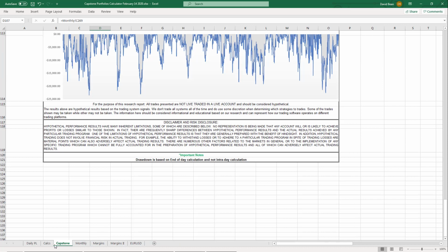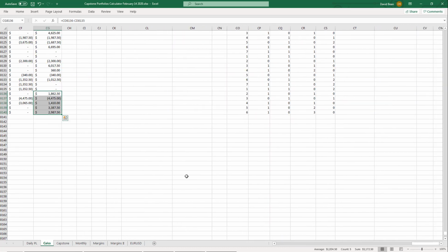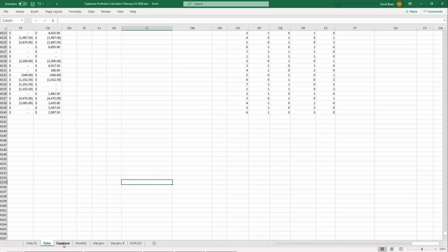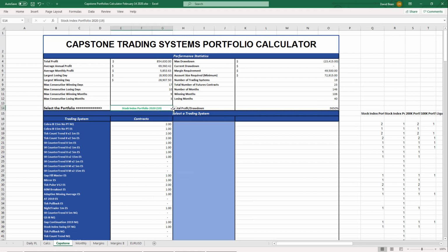And you can find the weekly results if you go down to this Calcs tab, and you scroll all the way over to the very end, and you highlight these. These are the results for the Calcs tab for the week on 51, 72, 50. You see it right there. When you highlight those, Excel will do something for you. It'll sum it up, and you see that number right there. And that happens when you highlight. So if I highlight these, you see the sum right down there at the bottom, so you don't have to do any fancy formulas. So that is the Stock Index Portfolio 19 system version.